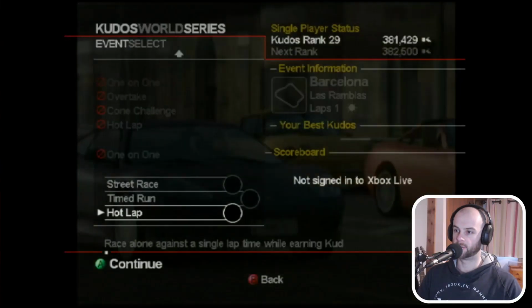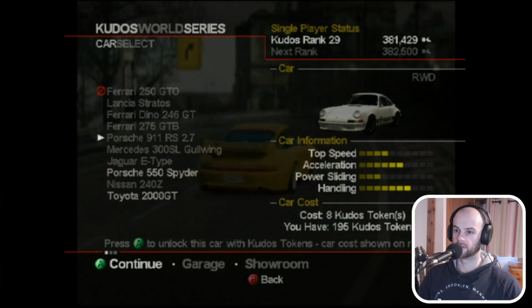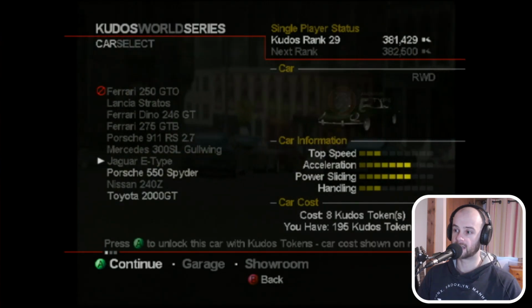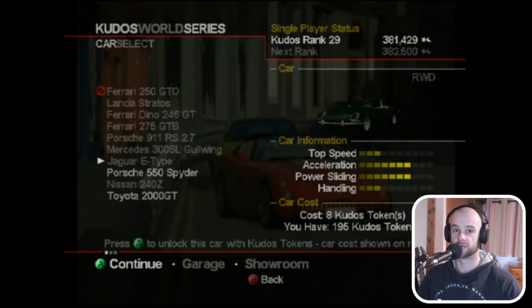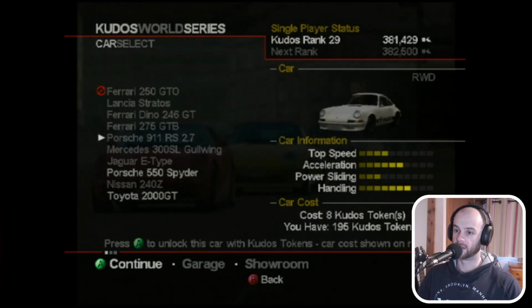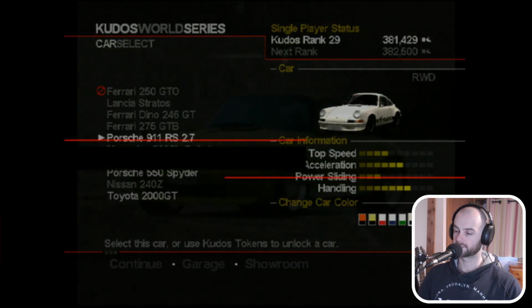But, yeah, we'll jump in to the hot lap, and we are going to use the Porsche. So the two Ferraris, the quick Ferraris, obviously possible to do that. The Lancia Stratos is possible. The E-Type is just about possible, only because of the start it has. Otherwise, it'd be quite easy. And then the 911 RS is going to be the one we're going to use for this.